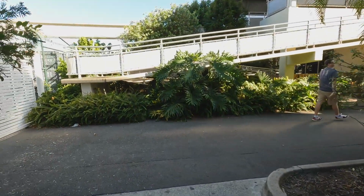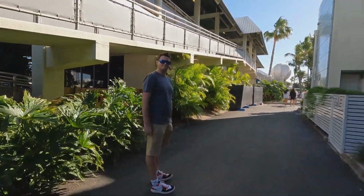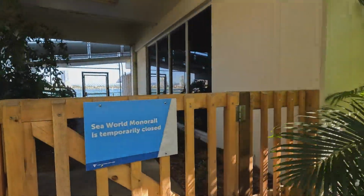Oh, it is just a normal exit. Made it. Oh, no monorail. It's temporarily closed.